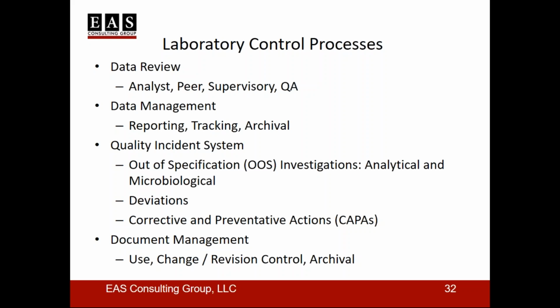So the analysts will review their own work. There should be a peer review by a person above that or that is trained on the same procedures, and then there's typically a supervisory review. If the laboratory is in-house, there's also usually a quality assurance review that happens with that as well, and that also happens in some contract laboratories. So if you define it in that way, that would be a 4-tiered system, but you want at least at minimum a 2-tiered system, and different people are going to be reviewing the data for different things.